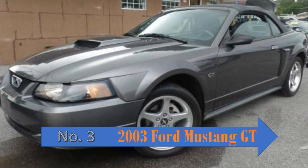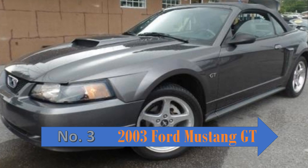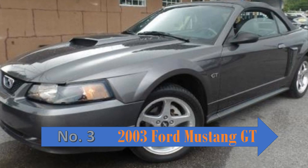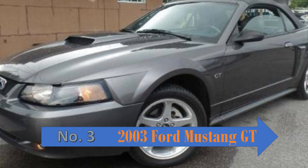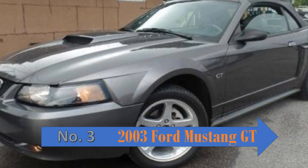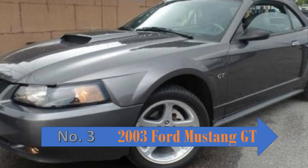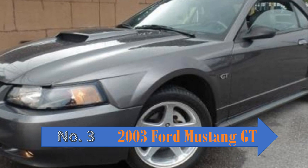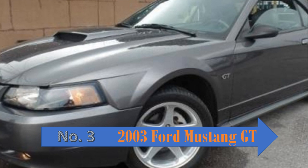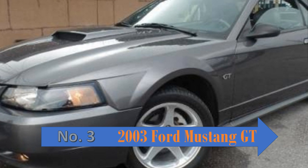With the money you save buying one, you can afford a few mods to get you over 300 horsepower with a few simple bolt-ons. Stock, these cars ran about 14 seconds in the quarter mile and were a ton of fun to drive. You can find low mileage options and convertibles for under $10K. And let me tell you, if you've never owned a convertible, do yourself a favor and buy one immediately.